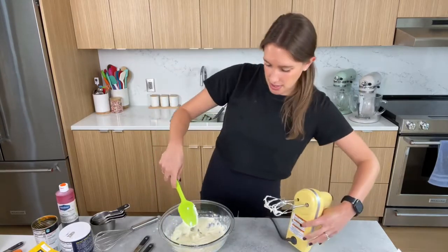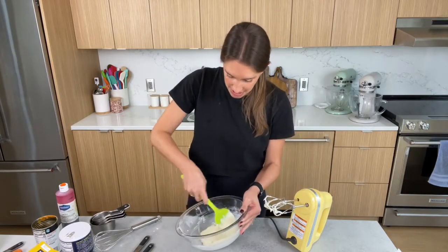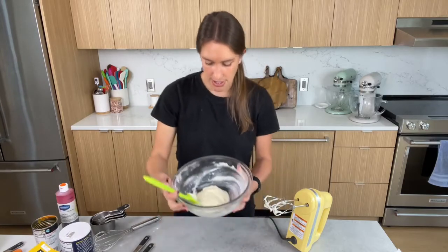All right. So our cheesecake filling looks good. I'm gonna do a quick stir around the bowl again, to make sure there's not just bits of straight-up cream cheese hanging out, and I wanna make sure that it's nice and smooth. And it is, it looks really nice. I'll show you guys quickly.